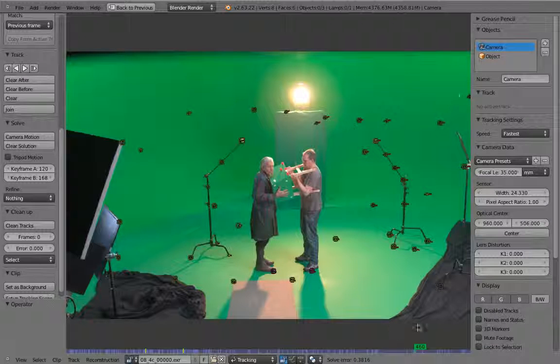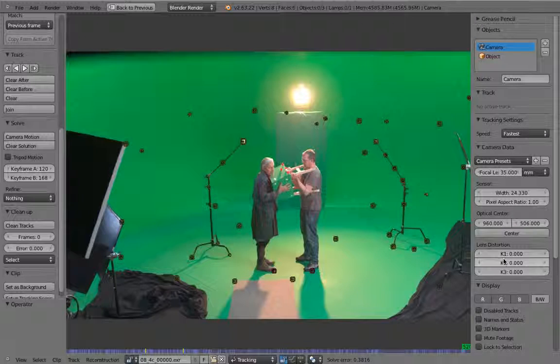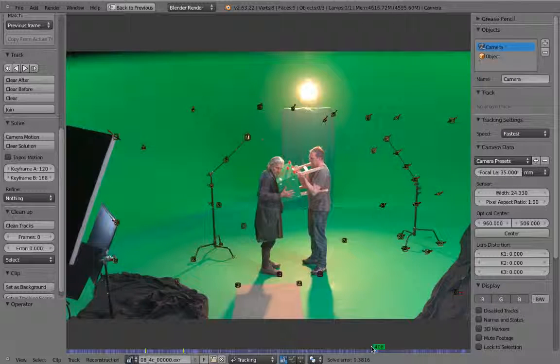And I assume that the camera is having lens distortion, but I didn't even consider that because the main focus of the shot is in the center, and usually there is not that much lens distortion. So instead of having to go all this undistortion, distortion way, I was just solving that without caring about lens distortion. So that's why there is 0.